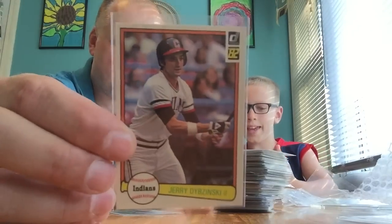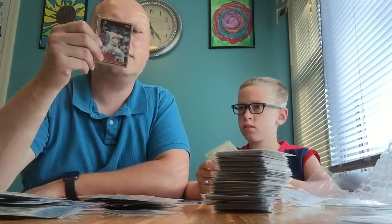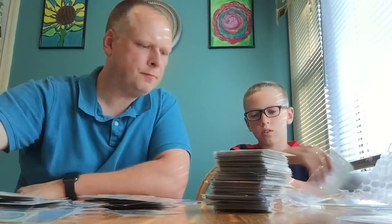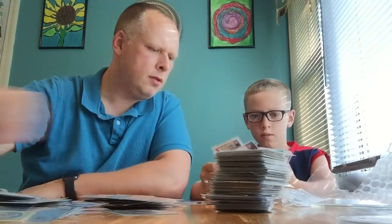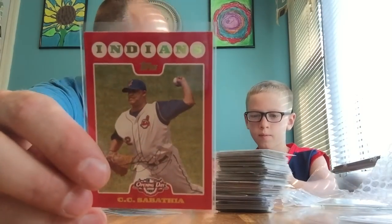We got Dwight. Dwight Gooden, huh? I didn't know he finished off his career with the Indians. 2 years, huh? Good for him. We got Joe Carter, great slugger. We got CC Sabathia, yet another Cy Young winner that the Indians could not keep under contract.